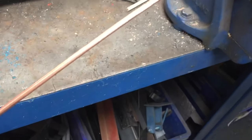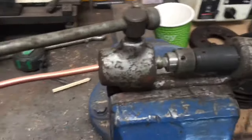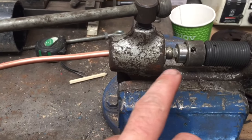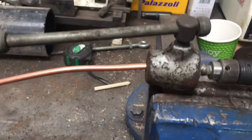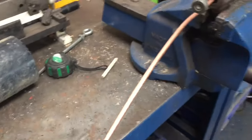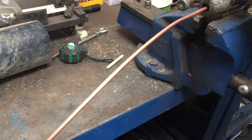I've just whipped down to the motor factors, bought some quarter inch pipe, and Chris is just flaring the ends for me. And we're having to use the original ends that come off the original pipe, but that's absolutely fine to use. He's making me up that new pipe. We'll get that fitted, get it topped up, and that should hopefully, fingers crossed, solve the problem. But I suppose I've probably been on this little job itself for about 2.5 hours now. It's been an absolute nightmare to do.